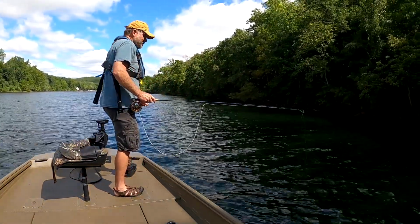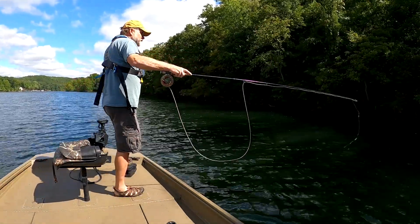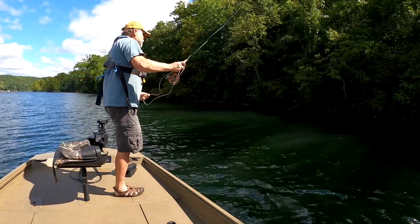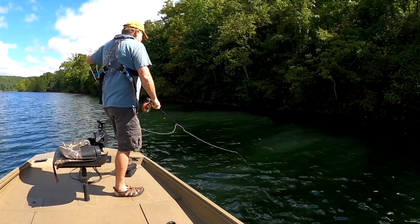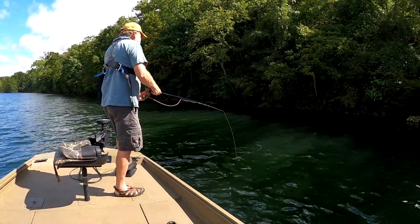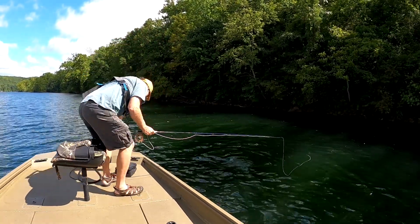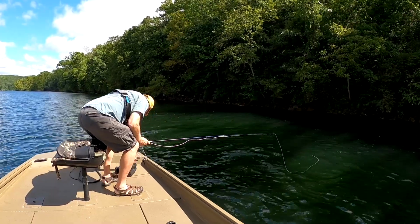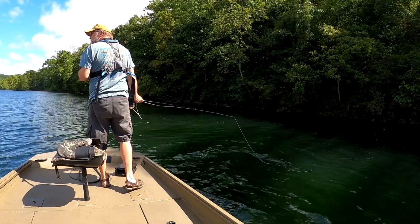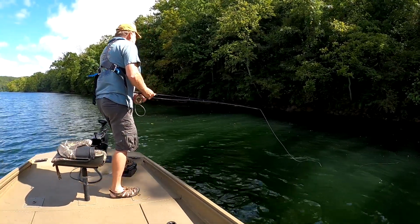I fished this yesterday evening when the water was running, and there were a lot of rises along this bank. Plus, Milo told me that he caught and cleaned some fish along this bank not long ago, and they had grasshoppers in them. So those two things made me think, well, I can't watch. I'm gonna try it.